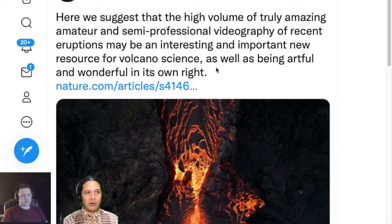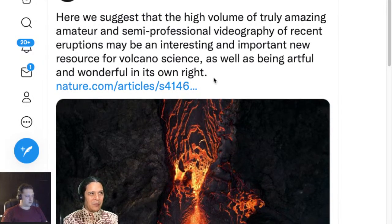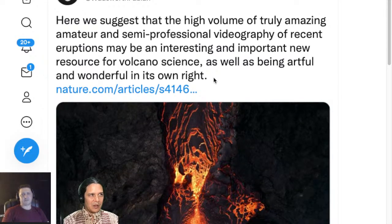So they're talking about using drones. People who are regular citizens using drones and then sharing the data with scientists who could learn, process during COVID when they couldn't travel as well, right? Especially for the Iceland one.